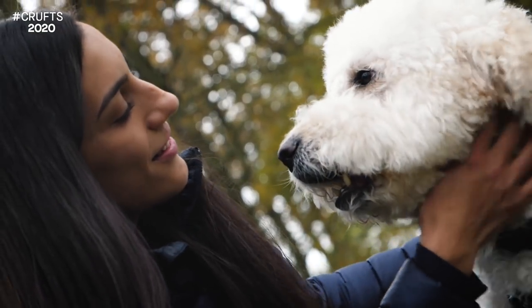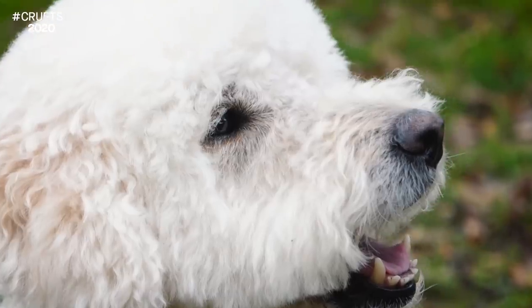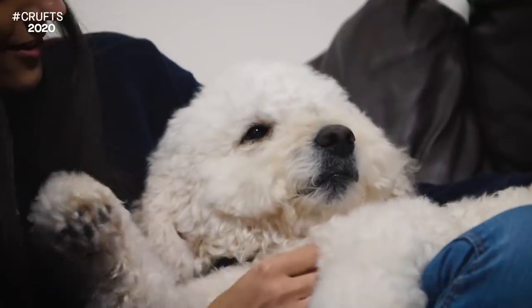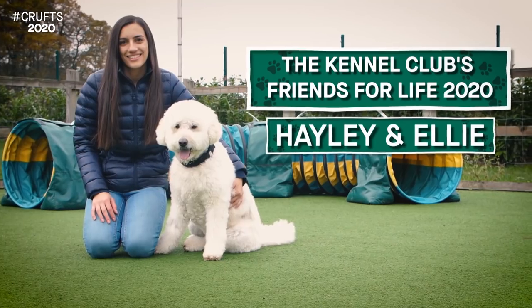Ellie is my absolute life. She's just my rock for everything. She is just my constant sidekick. I probably wouldn't be here, to be honest, if it weren't for Ellie. My name's Hayley, and this is my dog, Ellie.